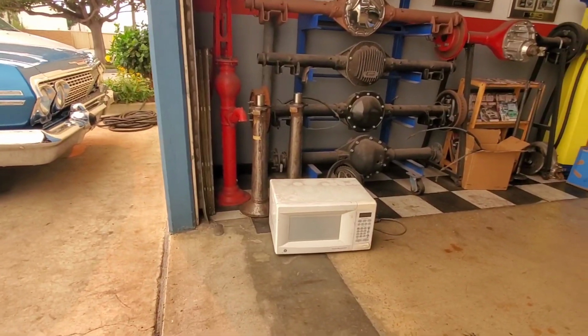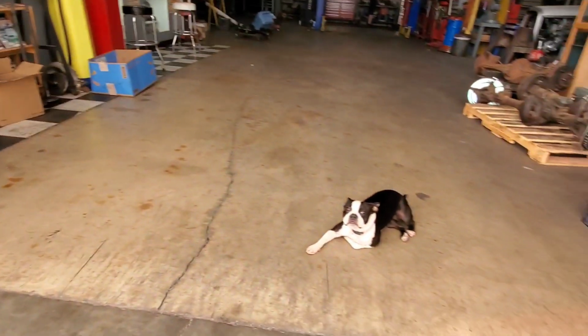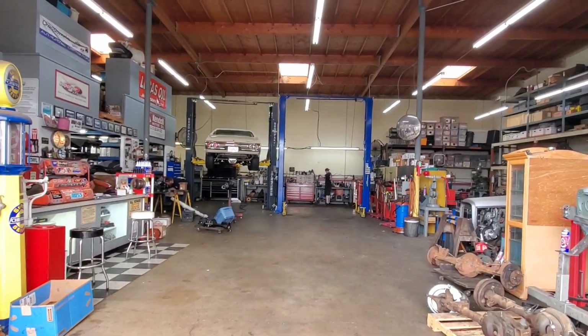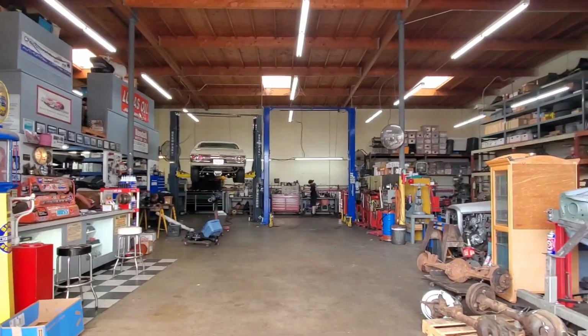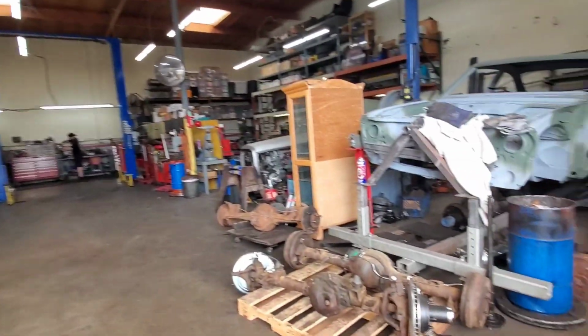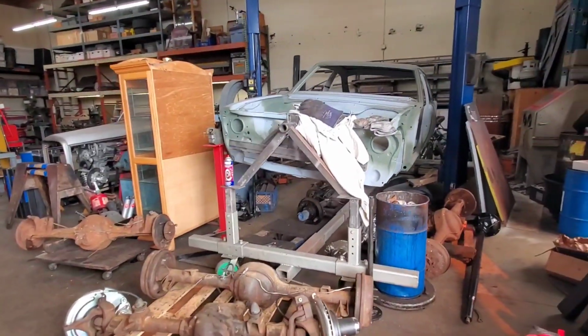We got the microwave out here to cook some doggy. What are you doing, pup? Huh? You guarding the house? Man, look what we got in here. Got Gary working away, working on a rear end back there. You got a Chevelle up on the rack. We got a project car here that John's been working on.